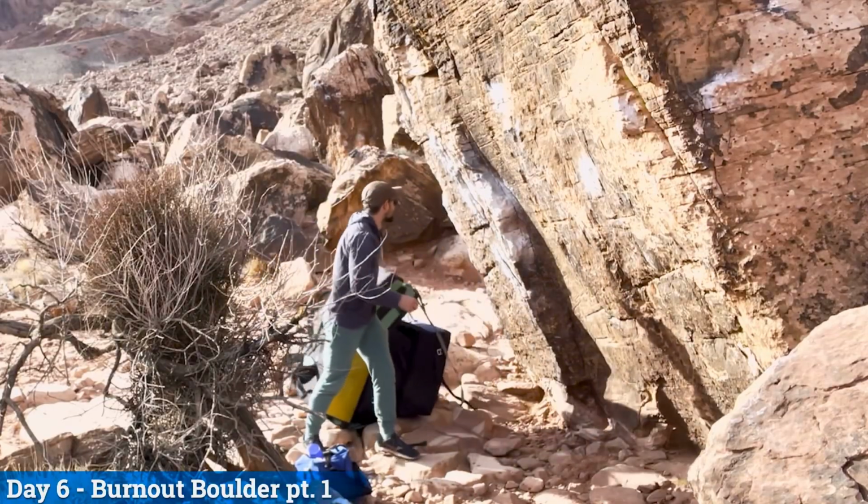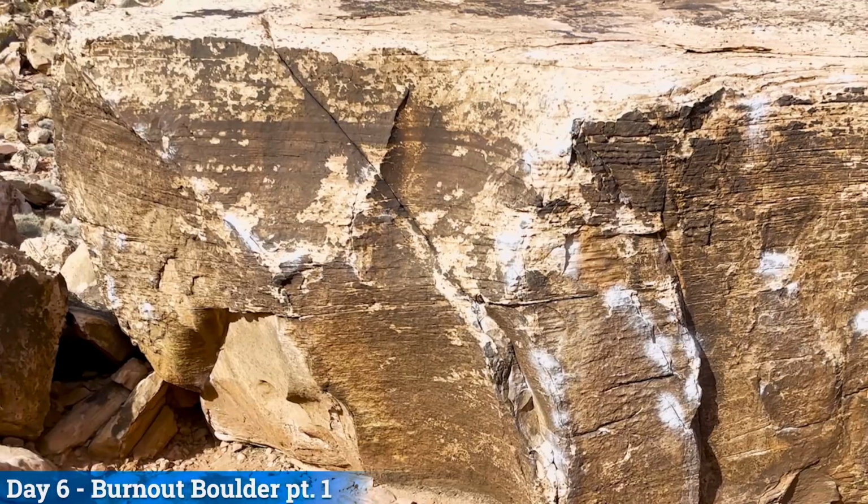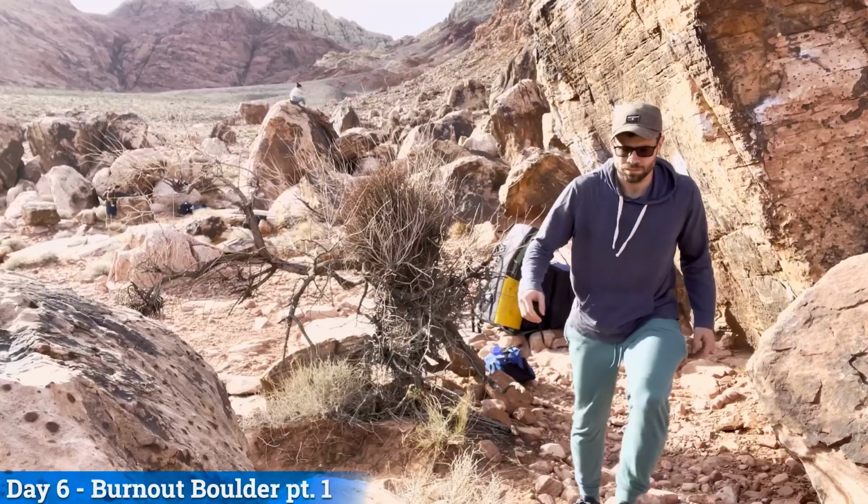My main objective is jonesing, but as usual, I'll first climb one of the easier problems on this boulder. In this case, I've chosen this sweet little V2 to pay homage to the burnout boulder.